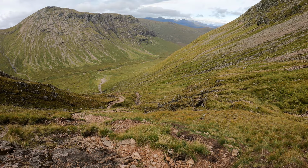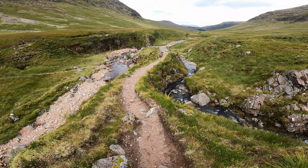I'm on the descent from the Buachaille and it is very, very hot and very, very sweaty and very steep. And it's still a really, really long way to go. Check this out.